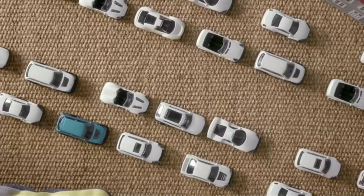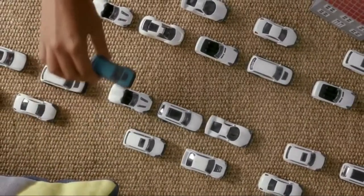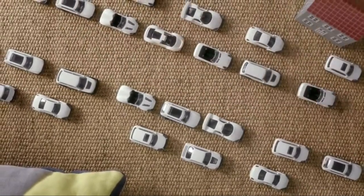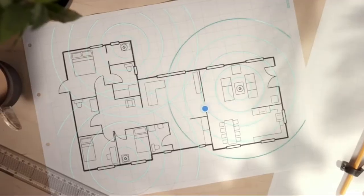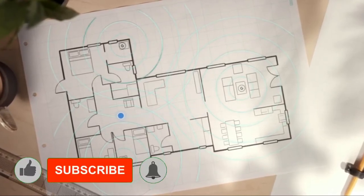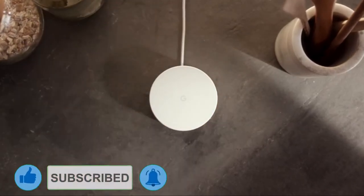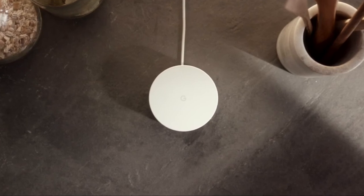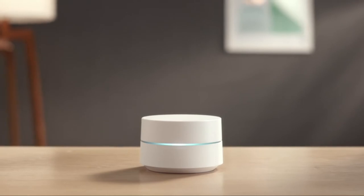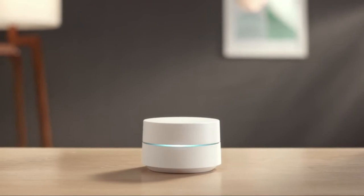It takes care of things like Wi-Fi channel selection. High traffic on the channel you're using can slow down your Wi-Fi speed. Google Wi-Fi constantly monitors to make sure you're on the least congested channel. And when you're moving from room to room, it makes sure you're connected to the closest Wi-Fi point and the strongest, fastest signal. It will even let you know if you can improve Wi-Fi performance by moving a Wi-Fi point to a better location. Designed for your home's complex Wi-Fi needs, yet simple to control. Google Wi-Fi. Home Wi-Fi simply solved.